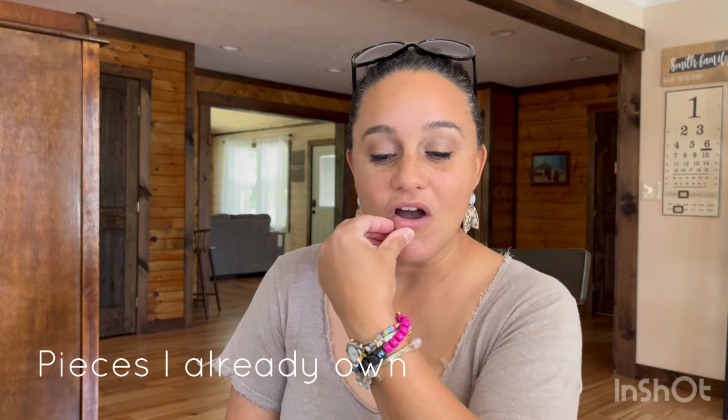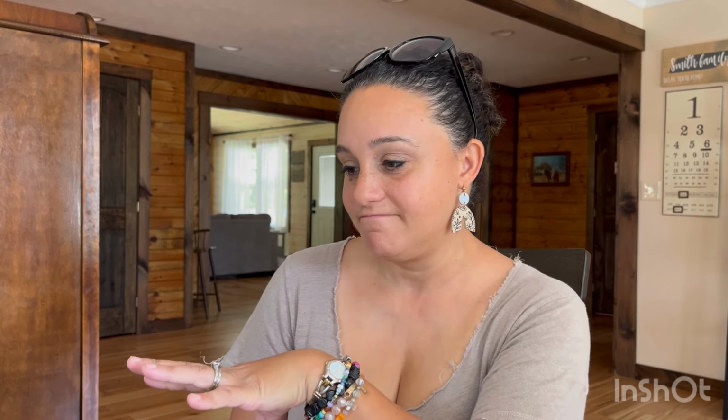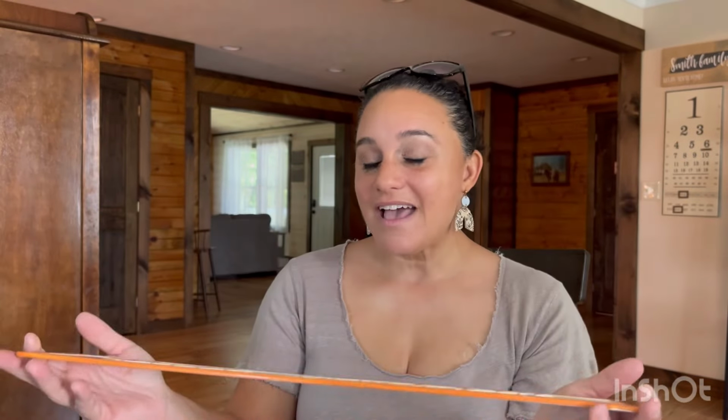Okay, now on to the pieces that are in this tote box. I'm not gonna use it all. Just wanna show you. I'm gonna make a big mess around me here. So let's see what I have that I may or may not be using this fall season. Okay, hello pumpkin sign. Sorry, it's getting dark in here. I'm kind of over the whole word signs. I know I kind of have a couple pieces around, or maybe I'll use it outside. I don't know, but hello pumpkin. Yay, nay, I don't know, maybe.